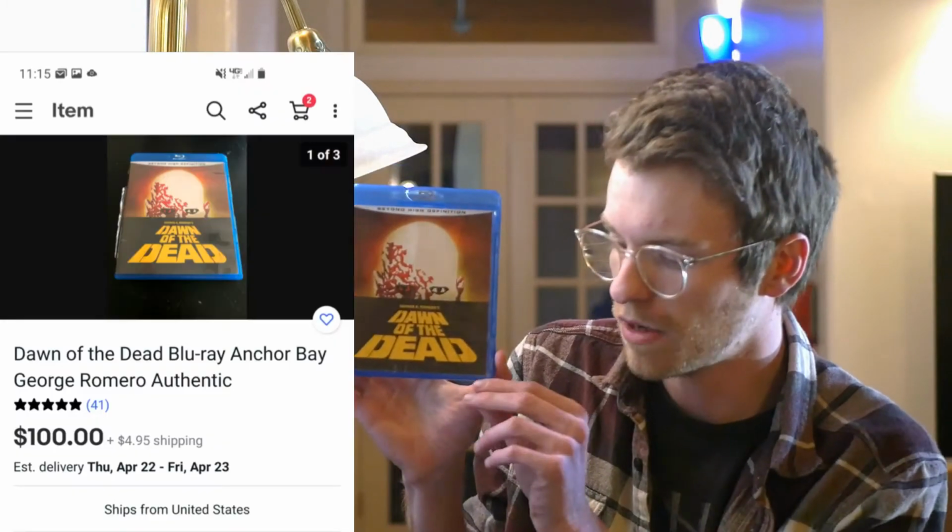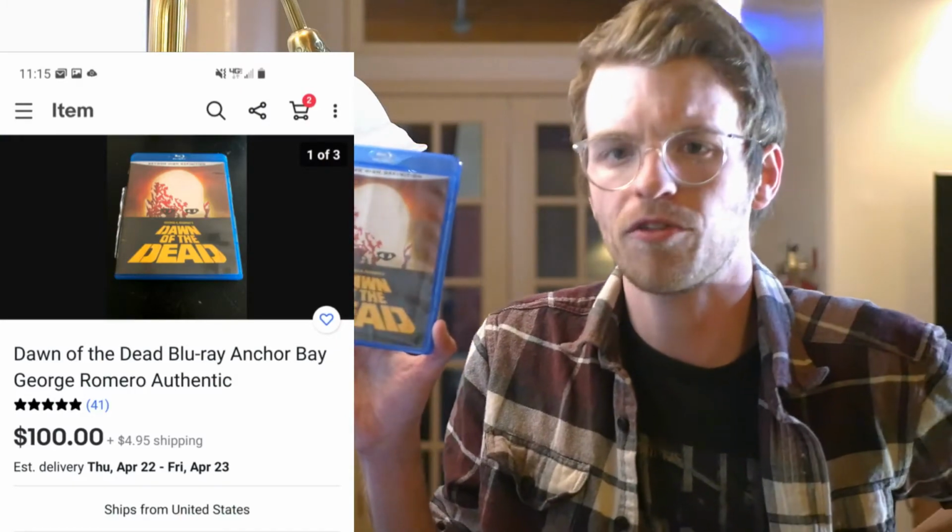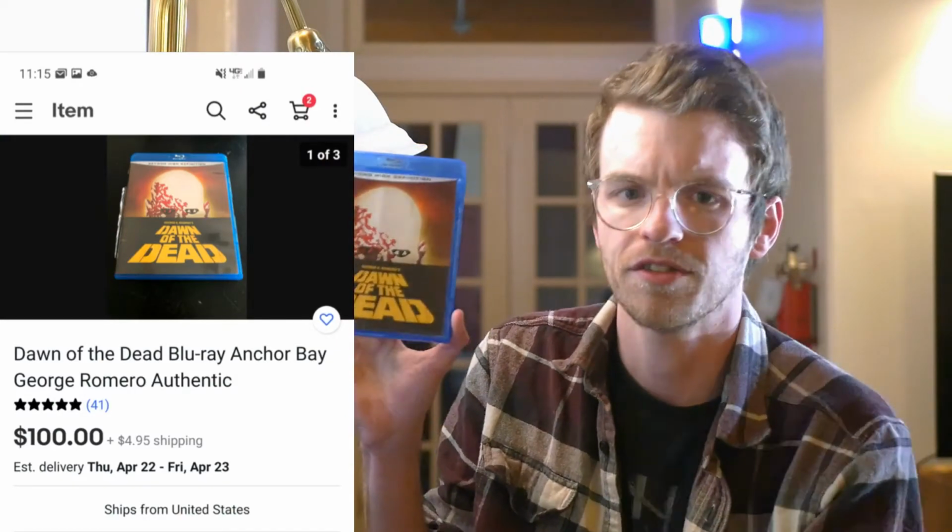Next one is a classic, and that is Dawn of the Dead. When it comes to rare out-of-print Blu-rays, this is definitely one of the most well-known ones. The value of this is around 100 bucks, and I looked at some other listings of the same disc for around 70 or 60. I think it went down in value because recently Second Sight did a re-release of Dawn of the Dead, a box set in 4K and in Blu-ray. But that is also now out of print and is now even more valuable than this Blu-ray.